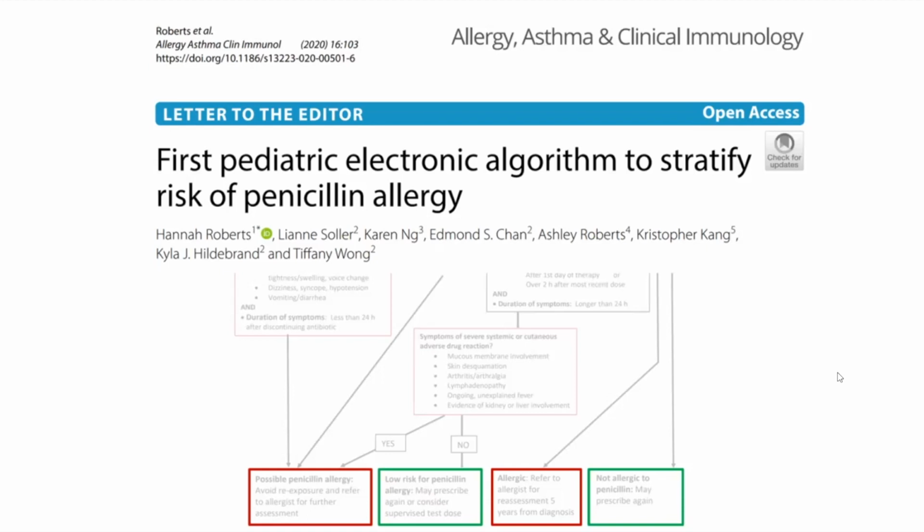And we found that it was more reliable than a human and their intrinsic biases going through this manual algorithm for identifying the low risk patients. And so we're able to find all of the low risk patients and more with no false negatives and without the need for allergist assessment or skin testing. And so this was really exciting.